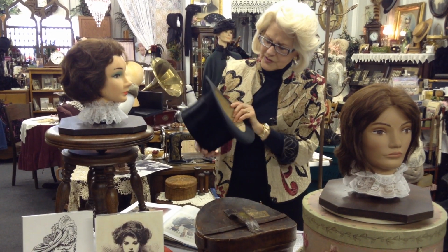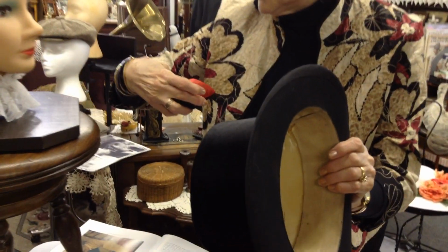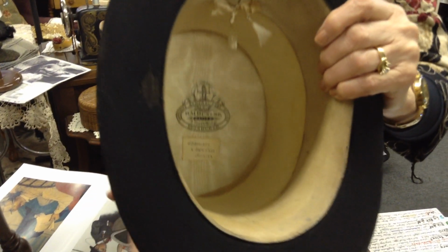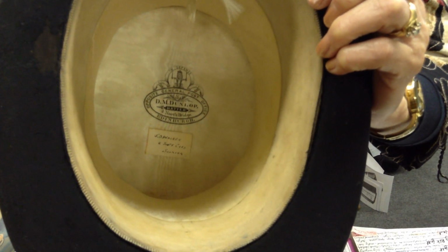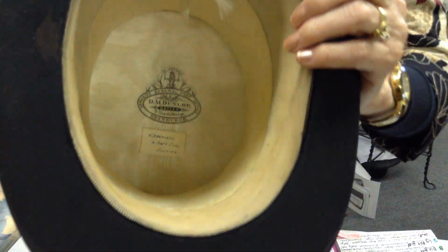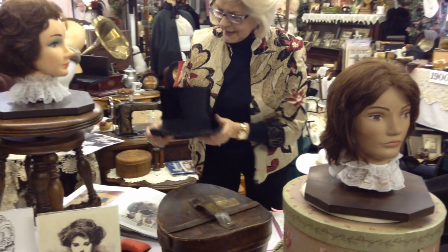Now I wanted you to see the address on here. This was a different company. This is Dunlap and Company. But anyway, can you see it? The address is opposite the General Post Office in Edinburgh. Isn't that quaint? Opposite the General Post Office. What a wonderful hat. And let's have a look at the case, too.